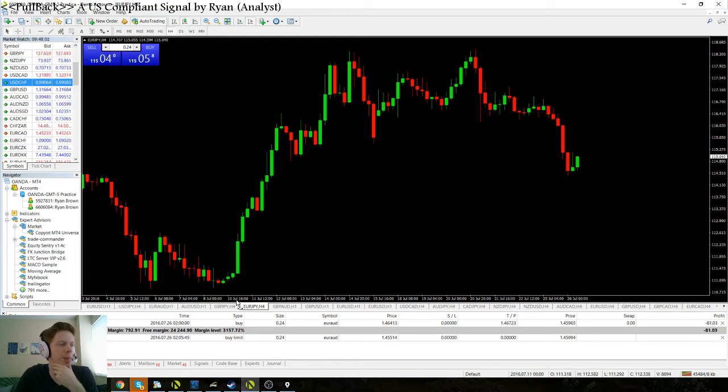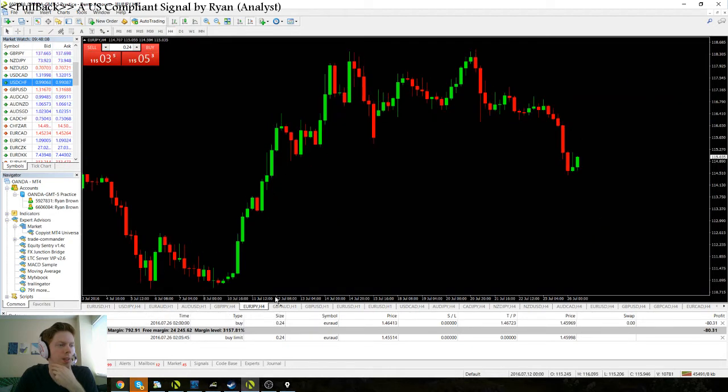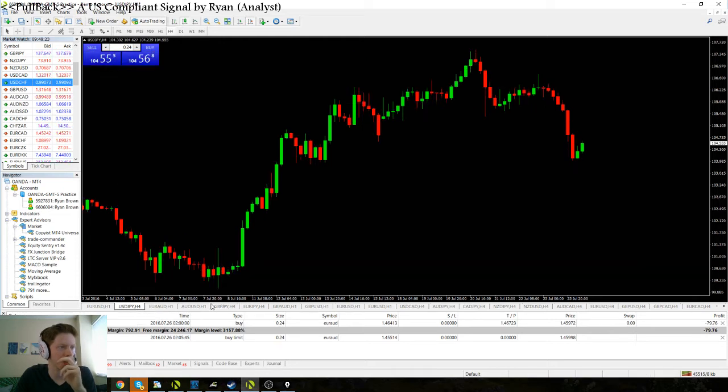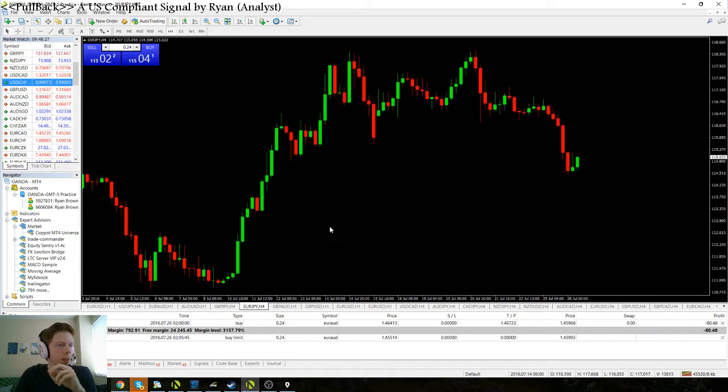Like I said before, I wanted one of these pairs. I chose from the UJ, the GJ, and the EJ, and I picked the best one I felt would give me my profit quickest, pretty much. And I think I chose wisely, that the pound moved faster than the rest of them. I guess it's because it's currently more volatile.